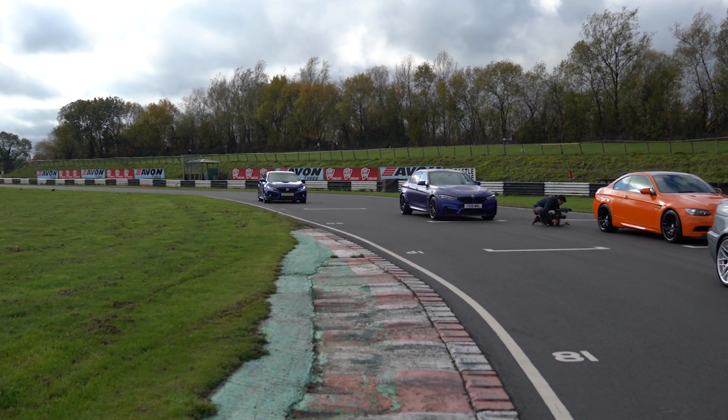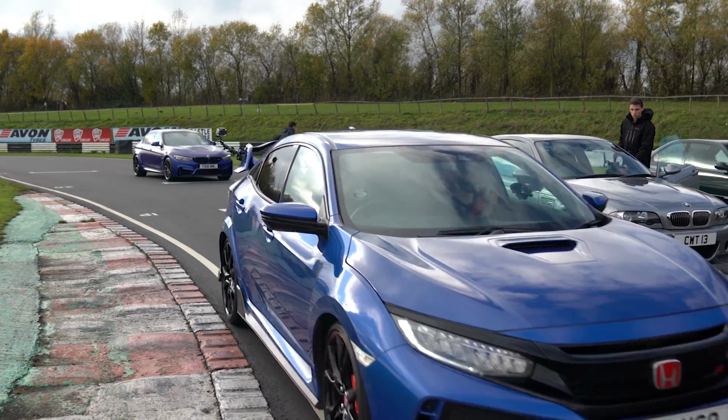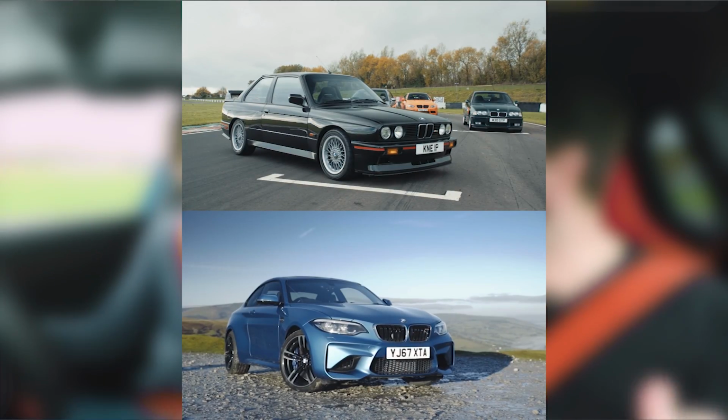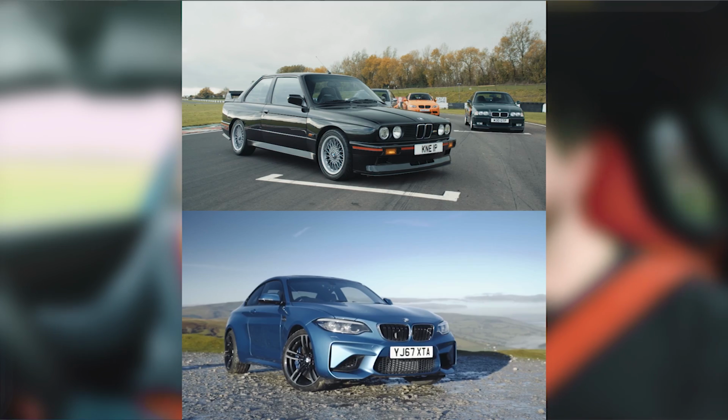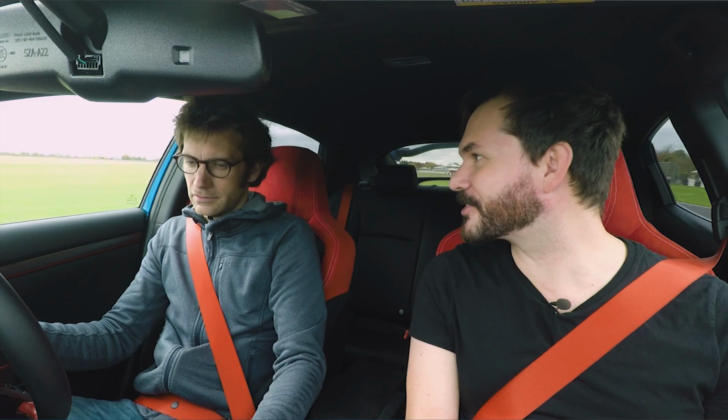These days, it's arguably the M2 that's actually taken over. You look at the size of the M2 compared to the E30, and they seem far more comparable as a package. In the same way that maybe we run things like the Up GTI, maybe having more in common with the original Golf GTI.